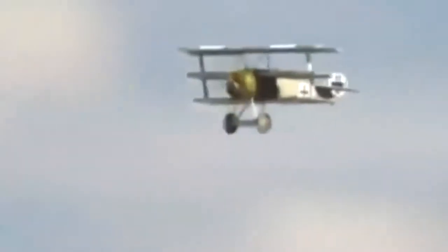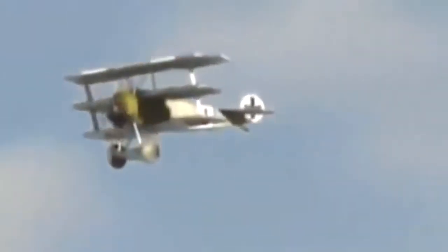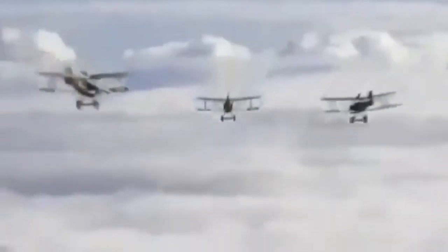September 23rd, 1917. Werner Voss, flying a prototype Fokker triplane, wings into battle over the Ypres salient in Belgium. 15 miles to the southwest, six British SE-5s patrol the skies over the front. Soon, they will meet Werner Voss in battle. He will pit his Fokker triplane against the very best of the British Royal Flying Corps in one of the most famous dogfights of World War I.